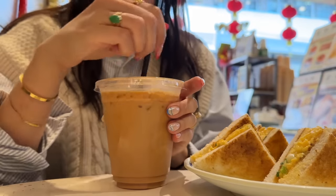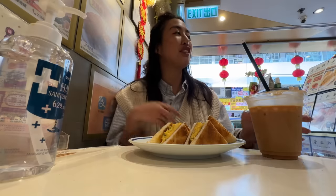By far my favorite hole in the wall breakfast place. I have the most bomb egg and chive sandwich. Make sure to get it toasted and it looks like this. And wash it down with a cup of milk tea.